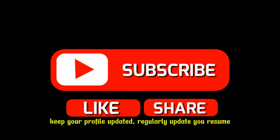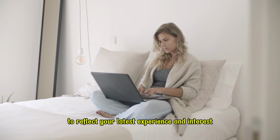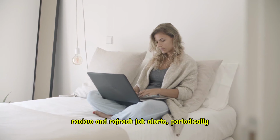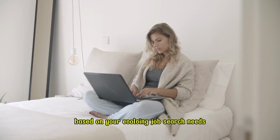Keep your profile updated. Regularly update your resume, skills, and job preferences to reflect your latest experience and interest. This increases your visibility to potential employers. Review and refresh job alerts. Periodically review your job alerts and adjust the criteria based on your evolving job search needs.